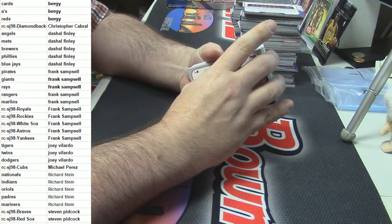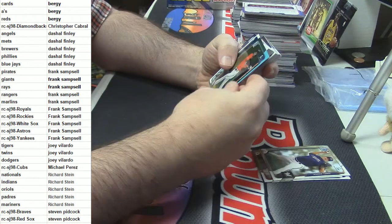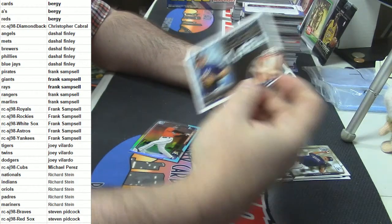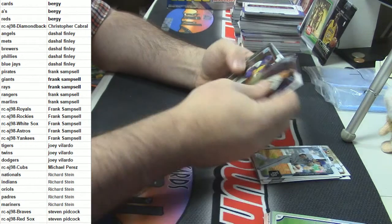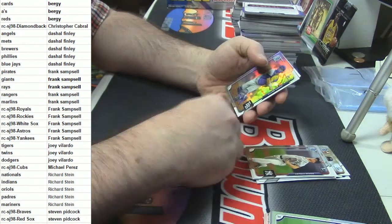Let's see what we've got. Chromes. Sky Blue, Isaiah White. Yoglio Dividends. Bowman Scouts, Tyler J.